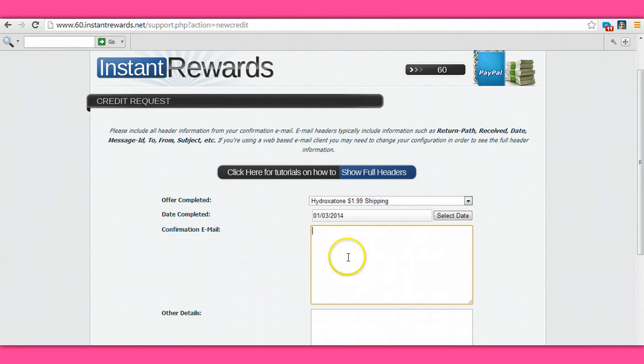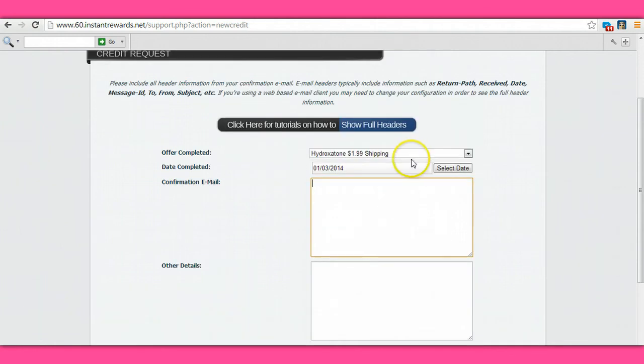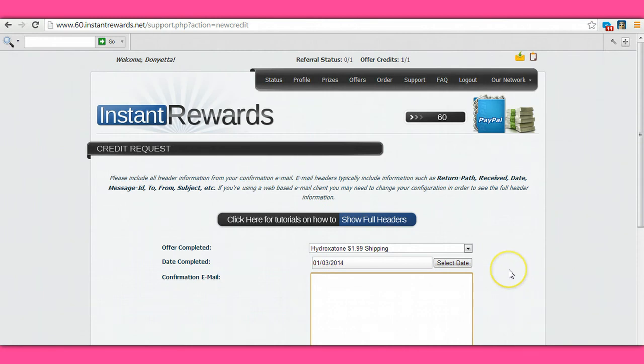All right, so this next box where it says other details is not as important as this first box, so I wouldn't necessarily worry about that. I would just make sure you have the offer completed, which one it is, the date, and the confirmation email, and then you click on submit. That's that. All right, and so it should take you maybe an hour or so to get your credit, and you're done with that portion.